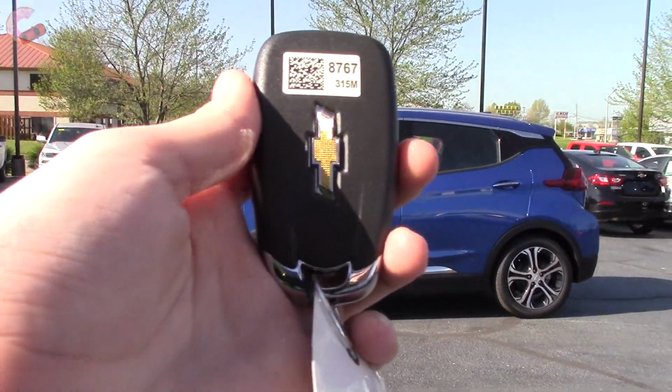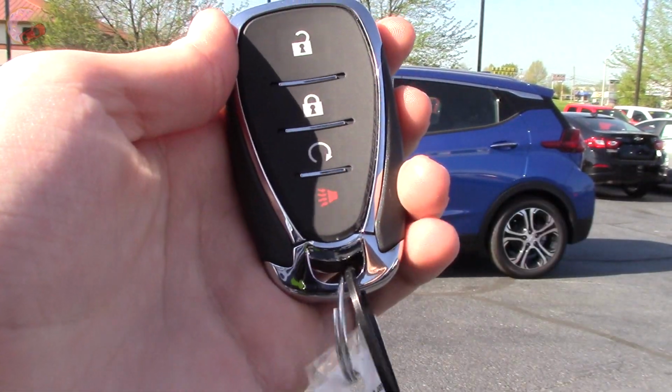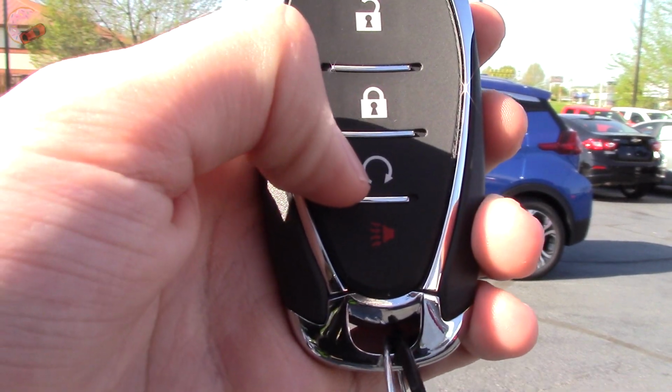Like a lot of Chevys nowadays, you will always get smart entry and this key fob. It feels nice in the hand, and remote start is also included.